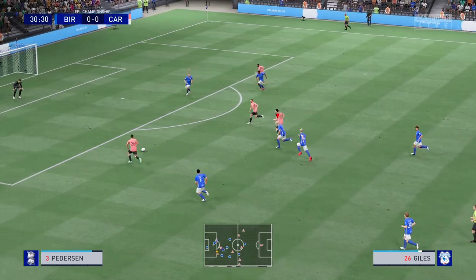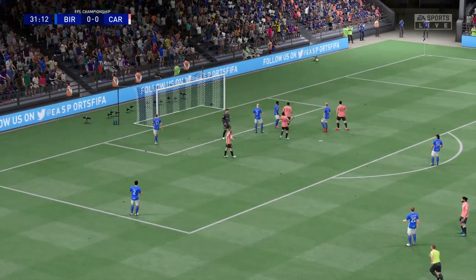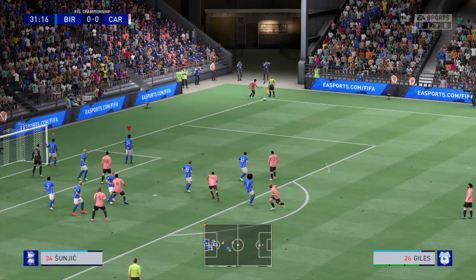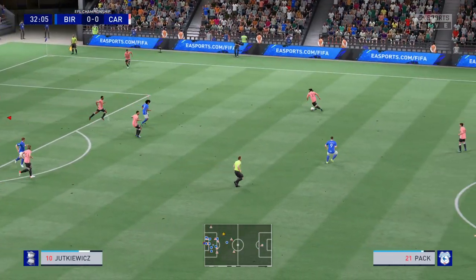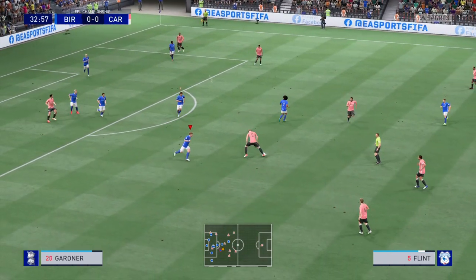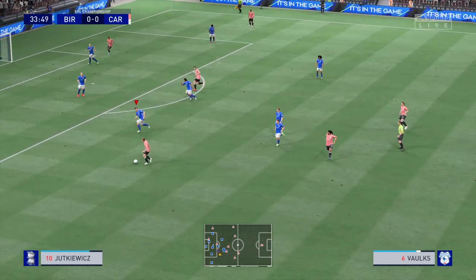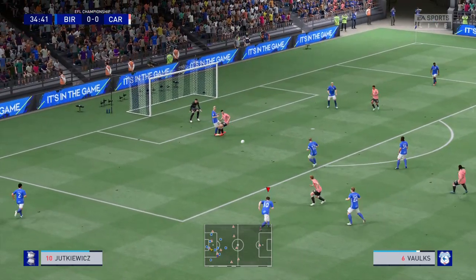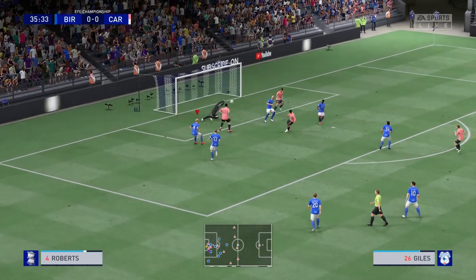Oh, managing to beat him. Can he do it to take the lead? Oh, really sound goalkeeping. Well, that's such a good save, isn't it? How did he keep that one out? Over it comes. And he clears the danger. This looks interesting. Marlon Pack. Punished here. Cuts it back.